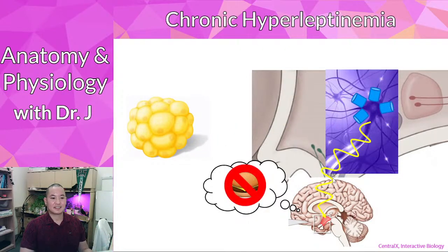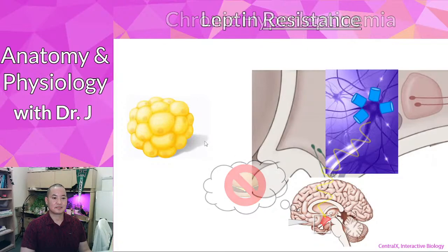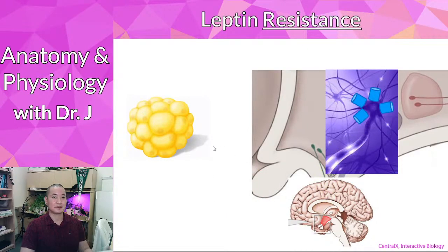Well, the funny thing is that just like with chronic hyperinsulinemia, your hypothalamus can also become desensitized and experience resistance. So if you're constantly having this hyperleptinemia, you can become leptin resistant. When you have leptin resistance, it can turn off the cell pathways or the leptin signals, or reduce the amount of leptin receptors, which is probably somewhere involving both.